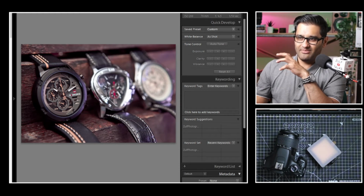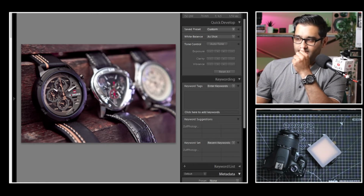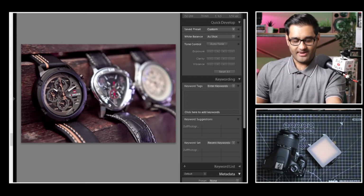So again, how to take great photos is going to be use the light in creative ways, bounce it off things, make the light source as big as possible, as well as play with the placement of the items, and then that will get you closer to getting a decent photo. But then what about if you're doing something different? What about if we're looking at photos for portraits?